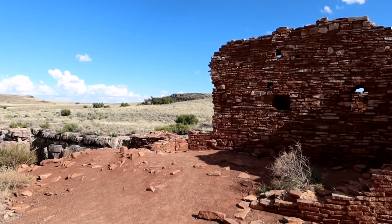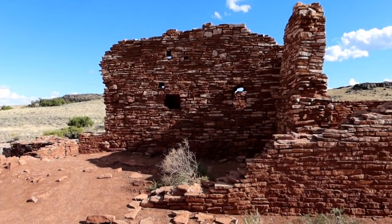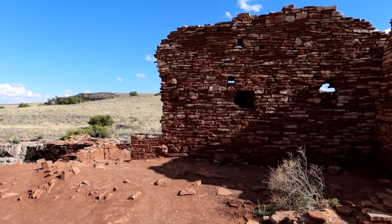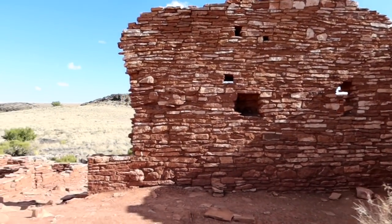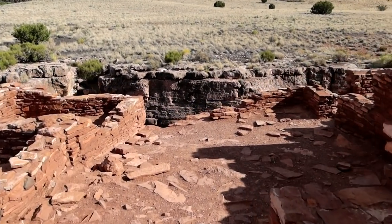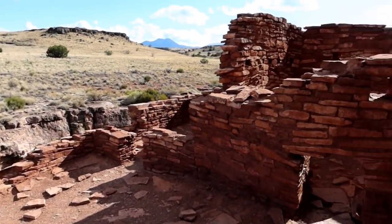All right, by golly, we found it. Now let's head out of here. So how I found it is once you get out to this set of ruins, this is where the trail starts to wrap you around. Once you see this, it's literally just right around the corner. If you want to come out and visit it yourself, it's right there.